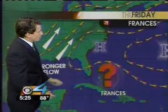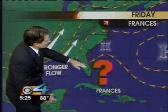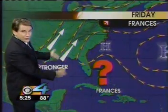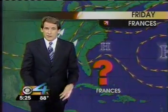And then in the Friday time frame, it looks like that's going to weaken. So the possibility is for it to come in somewhere closer to us and then turn north. It's going to turn north because the stronger flow is coming. The whole question is, when is the high going to get out of the way and let that happen? And at this point, we just don't know.